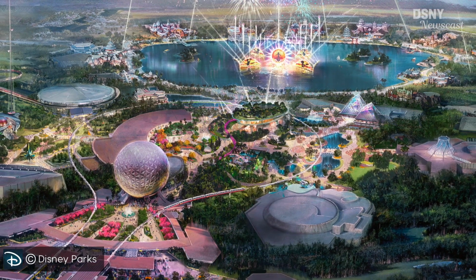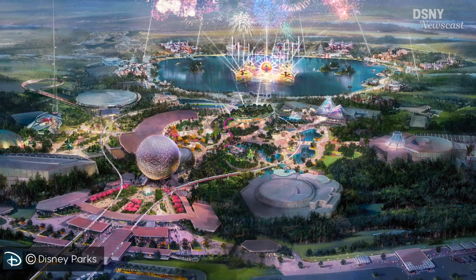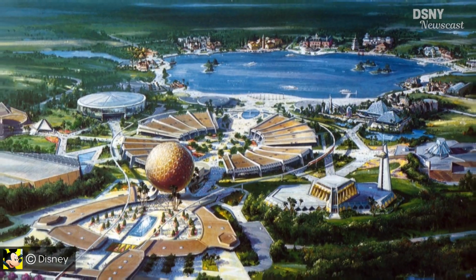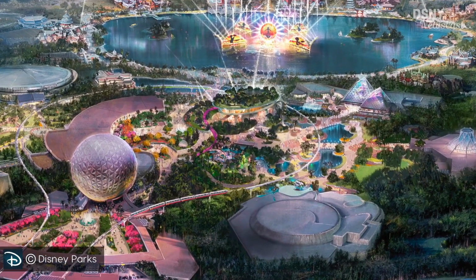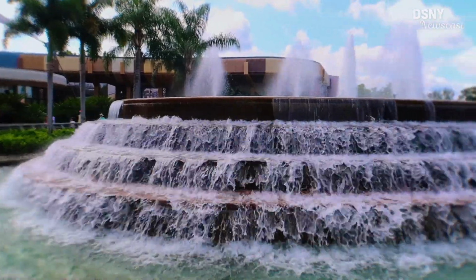But now let's move on to the main event, and that is this stunning piece of new concept art that elicits the original Herb Ryman concept art for Epcot. However, this artwork is mainly focusing on the Future World overhaul and revamp that is set to begin with the closures of Innoventions West and the Fountain of Nations on September 7th.